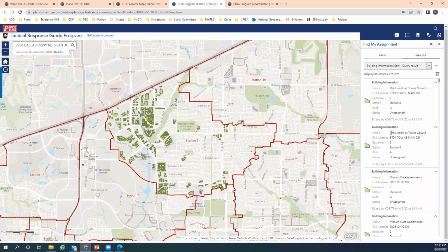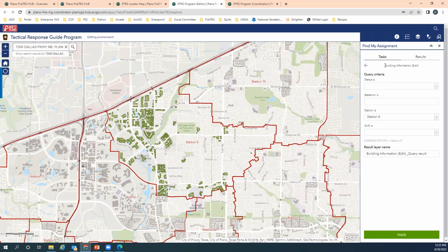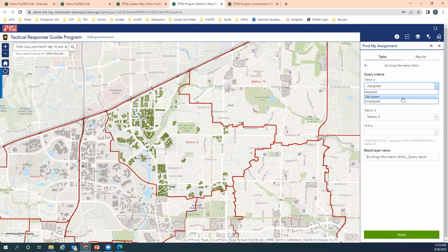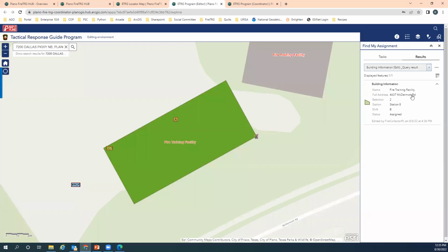So this shows you all the assignments for that month. It looks like we've been playing with data. Get a lot of assignments. Oh, because I didn't mark assigned. Thank you. I was like, what's happening? So you do have to mark assigned because delinquent is also an option. So it defaulted to unassigned. So let's go to assigned. There we go. That looks more like what I was expecting.